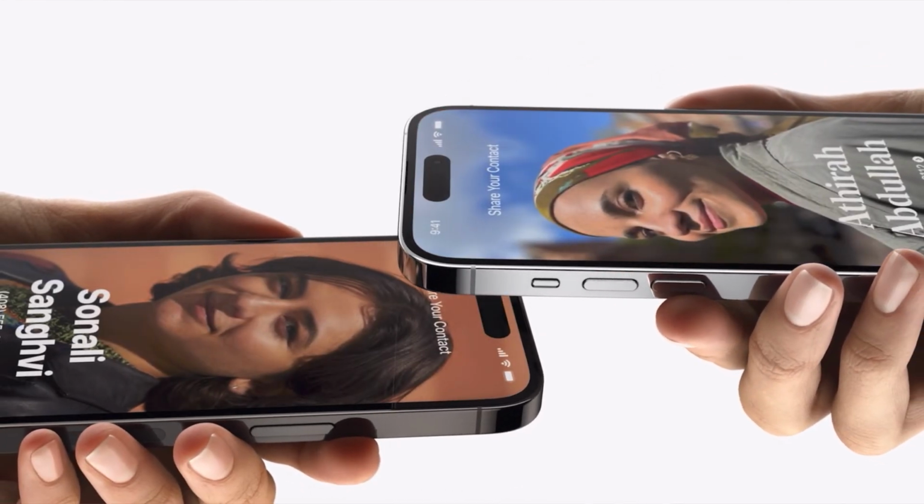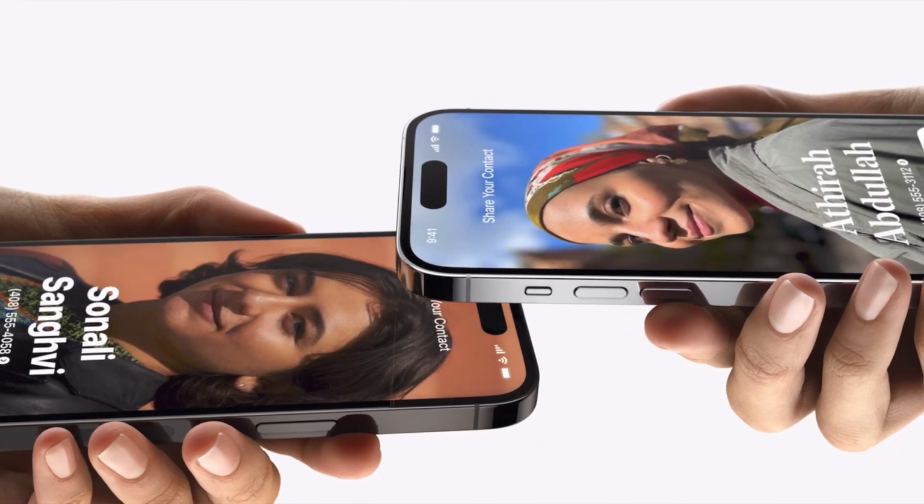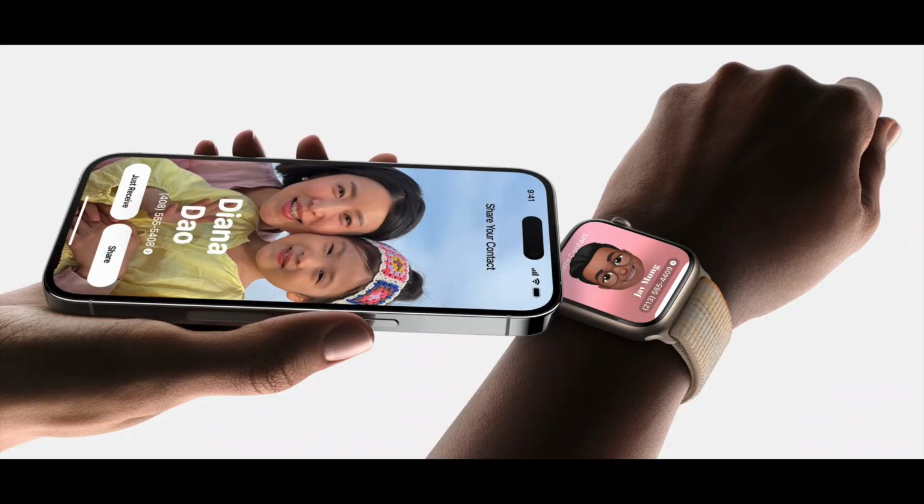You can just bring your phones close together and you can now easily choose the phone numbers and email addresses that you want to share along with the contact posters. You can also use NameDrop with Apple Watch as well.